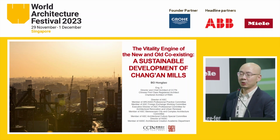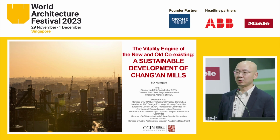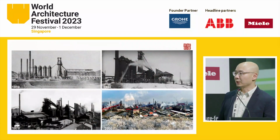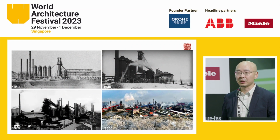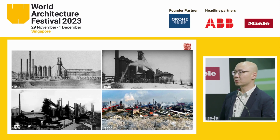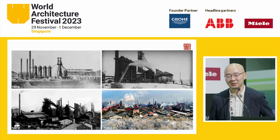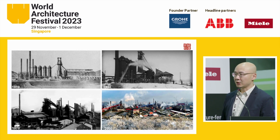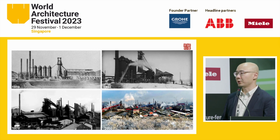This is a project located in Beijing, on the Shougang Capital Steel Company's campus. We worked on this project for about five years. There are three keywords for this project. The first one is old. This factory is really old, since it was established a century ago. From 1919 to now, it's already over 100 years.